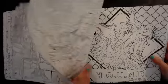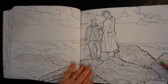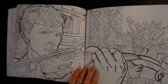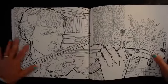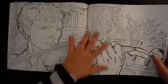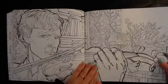There he is lying down. Just different characters. And I also love this one where he's playing his violin. This one is awesome. Really, I think the very first one I do will probably be this one.